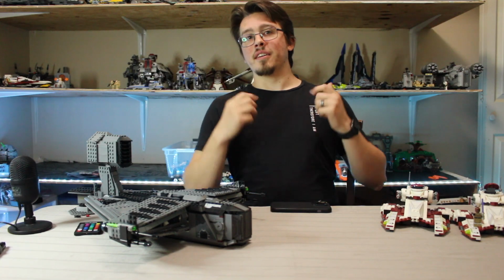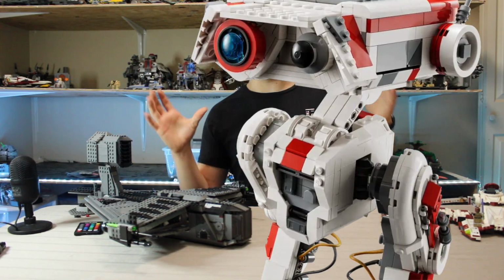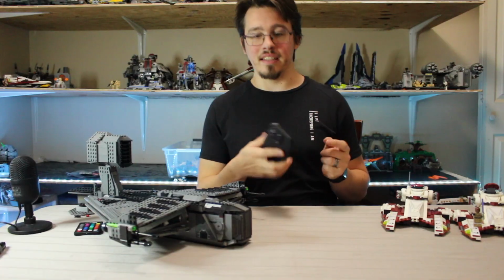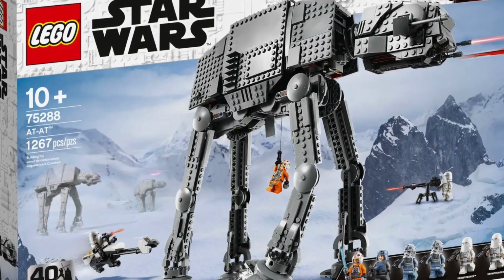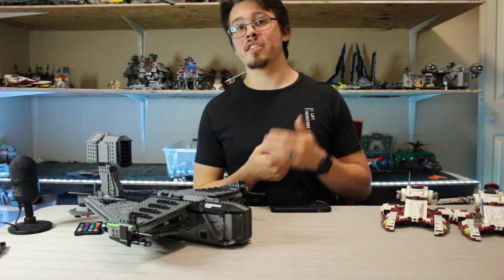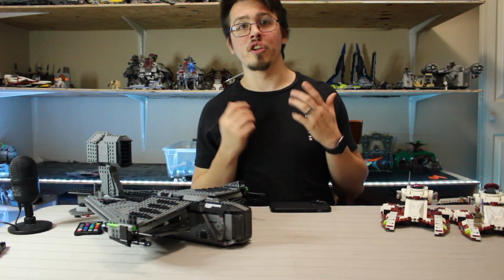But because of 2024 sets coming, we got to clear stock, like things like the Justifier, AT-AT, the Republic Fighter Tank, and so much more. Let's dive into that list. Especially, we got some sets that are 2019, 2020. It's time for them to come and go. They've been on the shelf for far too long. But then we got sets like the newly released diorama. That one's already leaving. And I want to hear your thoughts on the short lifespan.